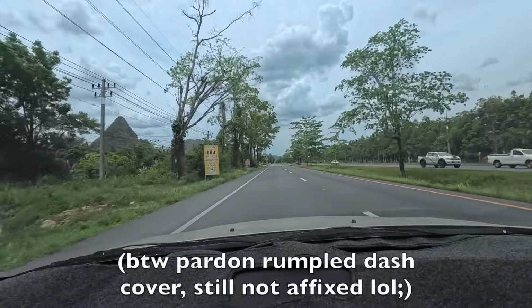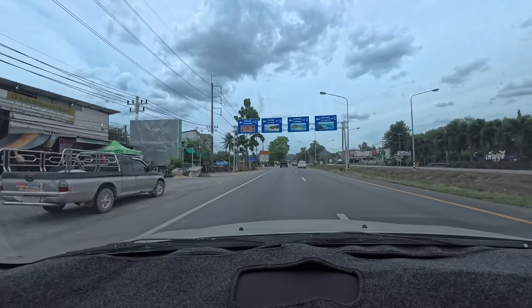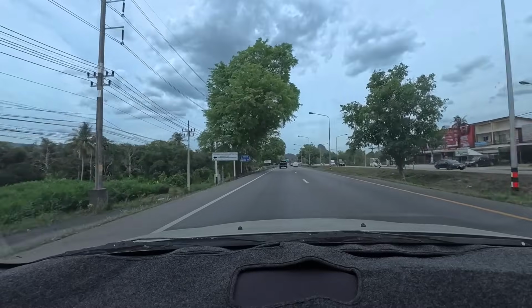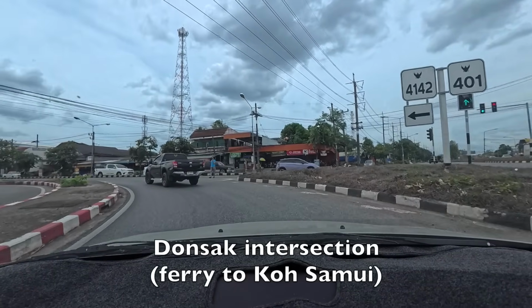You can see off to our left there, the signature limestone karst jutting out. This intersection here is crucial. You can either turn left here to go to the ferry to Ko Samui, or, well, we'll see other options upcoming. Straight or left to the ferry pier. We'll take a left here.